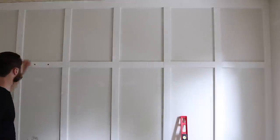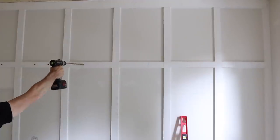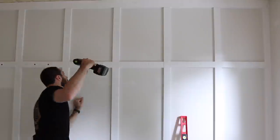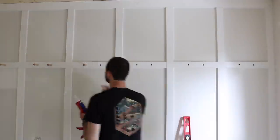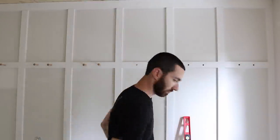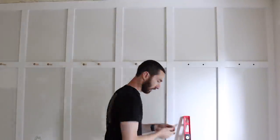Here Chad is just drilling some holes for our wooden peg hooks. These are shaker pegs from Amazon, and I'll link them down below for you guys. I purchased a huge bag of them a while back, and we've just been using them on various projects throughout our home. Chad is just using an adhesive here to attach the shaker pegs. There's several different ways that you can attach these. Because I'm not going to be hanging anything very heavy on them, this adhesive should hold well.